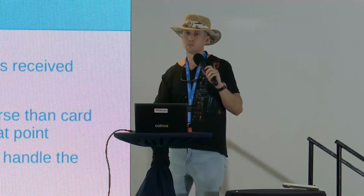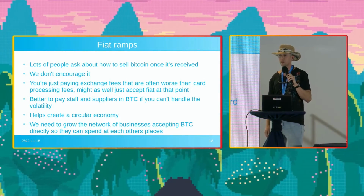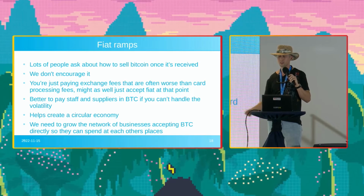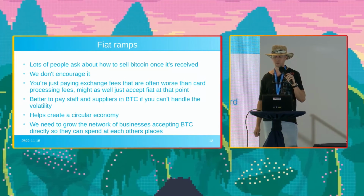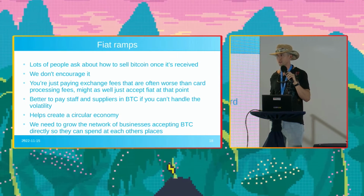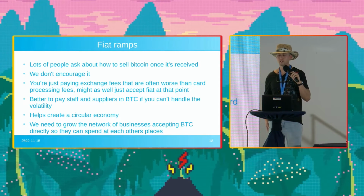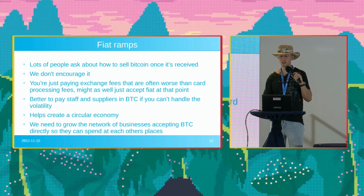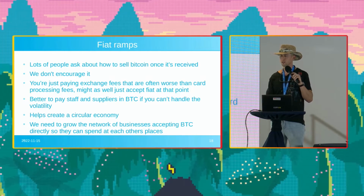A lot of merchants will ask, how do I cash out my Bitcoin once I receive it? And I'll tell them, well, just don't do that. If you don't want Bitcoin, then just take credit card payments or cash, don't take Bitcoin. Or if you need to get rid of it because you're worried about the volatility, then just use it to pay for things, like pay your staff or your suppliers. That'll help create more of a circular economy.